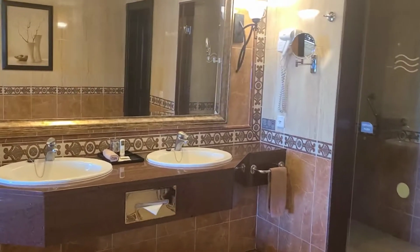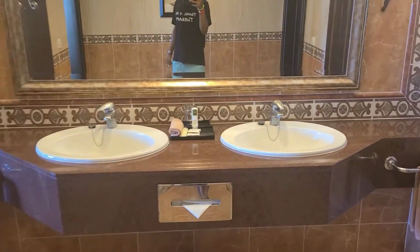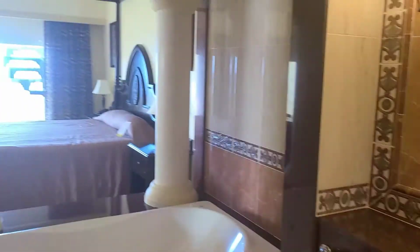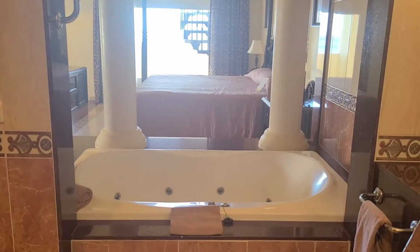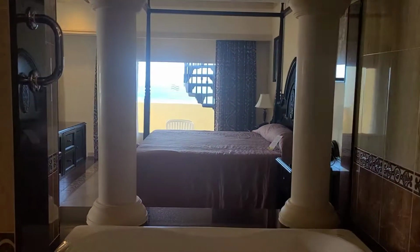All right, here's the bathroom. Got the his and hers sinks. This bathroom is beautiful. Look at this. Oh yeah. Here we go. Y'all, this is incredible. Bruh.